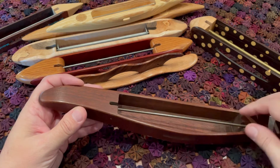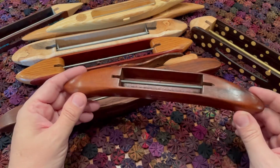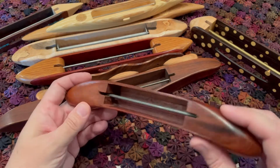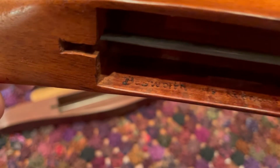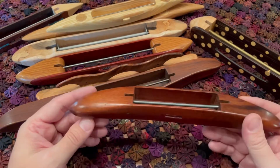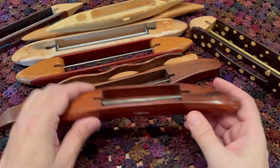I think his son is also making fiber tools as well, but this is from the original, the father. Really great. And then this awesome curved boat shuttle by Bosworth. Again, really old and just super fun to use. I don't know if you can see that again either. Bosworth, and then some other words which I've never been able to identify. But yeah, these are really incredible shuttles. This one doesn't fly perfectly through the shed. It does want to curve a little bit, obviously, with its curved shape, but just really great looking, really fun.